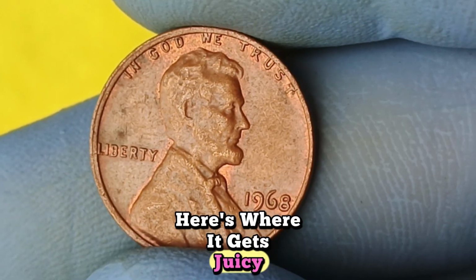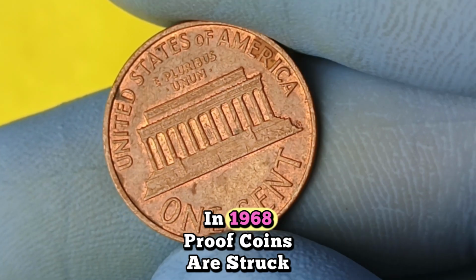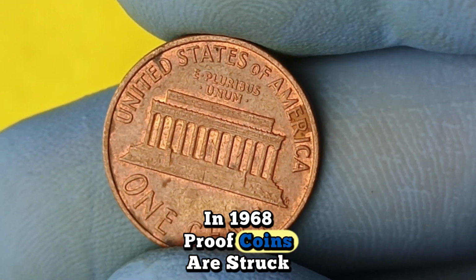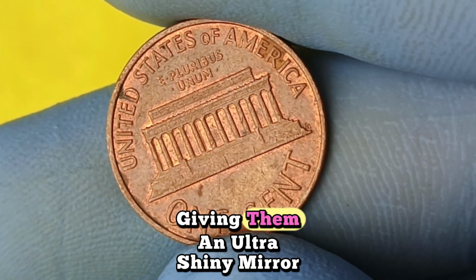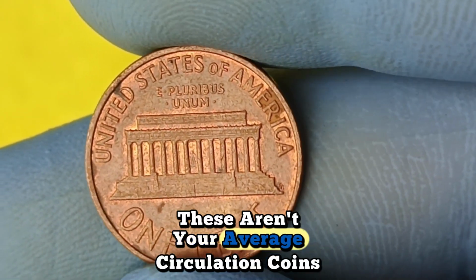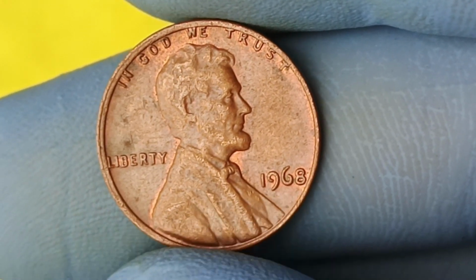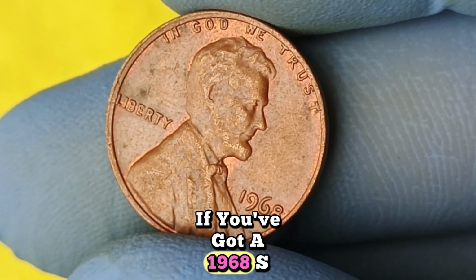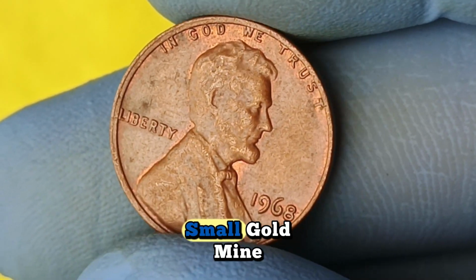Here's where it gets juicy. The San Francisco Mint was producing proof coins in 1968. Proof coins are struck multiple times with specially prepared dies, giving them an ultra-shiny, mirror-like surface. These aren't your average circulation coins. They were made specifically for collectors. If you've got a 1968 S proof penny in pristine condition, you could be looking at a small gold mine.